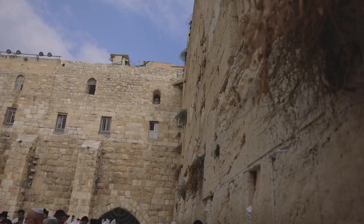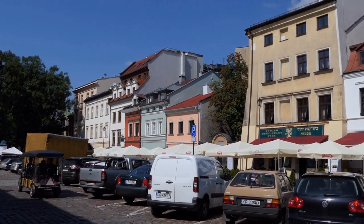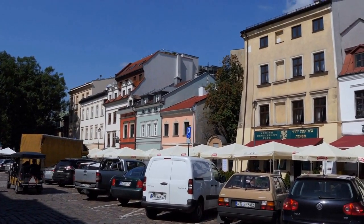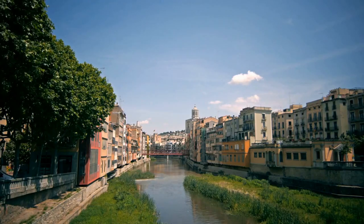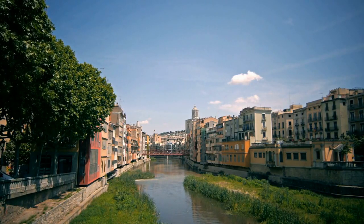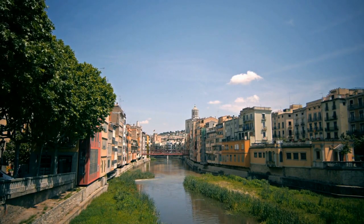5. The Jewish Quarter. The Jewish Quarter, also known as Josefov, is a historic neighborhood in Prague that was once the center of Jewish life in the city. Visitors can explore the many synagogues, cemeteries, and museums that showcase the rich cultural heritage of Prague's Jewish community.